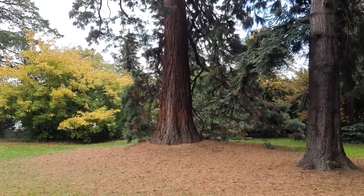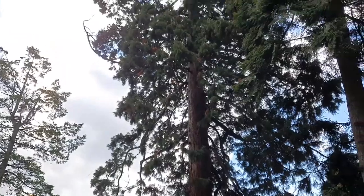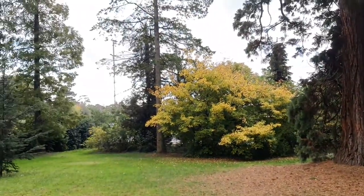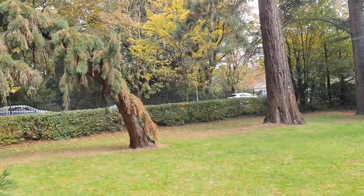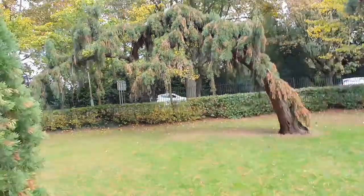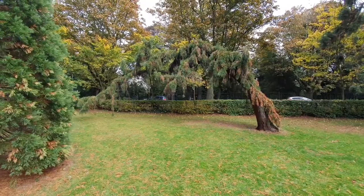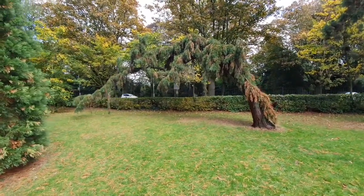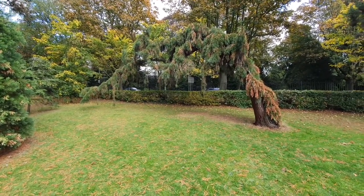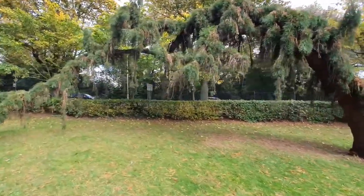Now into giant redwood territory. Sequoiadendron giganteum, the biggest trees in the world, of course, are there in California. But here we've got a very, very interesting tree. Just take a look at this one. This is a weeping redwood. So you've got a pendulous redwood, Sequoiadendron giganteum pendulum, and look at it, what a fab tree it is, and it looks like a dinosaur. It's just incredible, and when you move it, the whole tree moves. So it's a fascinating tree.